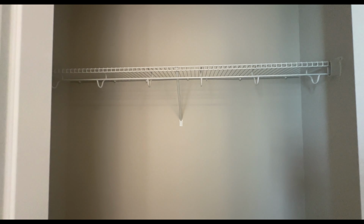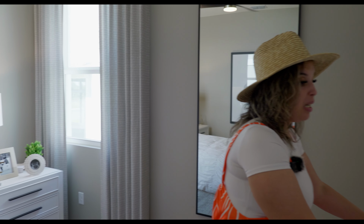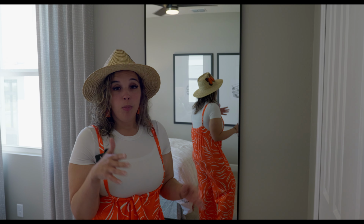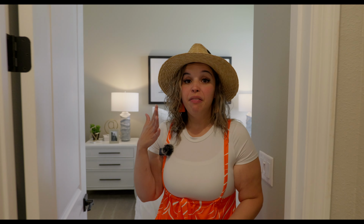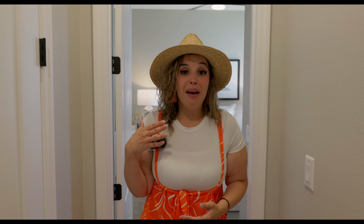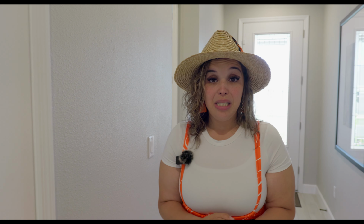Now you have the bifold closet doors here as well, seems to be just a little bit smaller than bedroom number 1's closet, but again, we can just go ahead and maximize the space. So what I like about Richmond American is, as I mentioned, they have multiple communities, they have different floor plans, right? And they're still within the low $300,000 price range. So it's still affordable. They're offering some really, really good incentives as well.